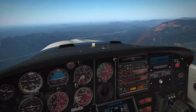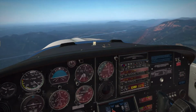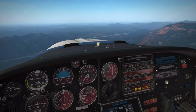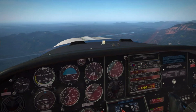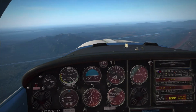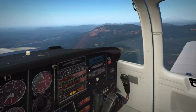I don't have the GPS turned on to the right side there, just right of the audio stack. There's a spot for a GPS, and it is one of the options. So Just Flight has a menu that you can put in the default X-Plane GNS 430. Sometimes I use it, it depends on what I'm doing, but for this flight I intentionally did not want GPS, I just wanted to go entirely VFR.